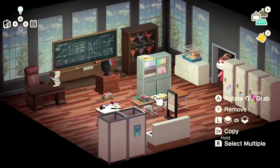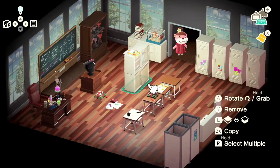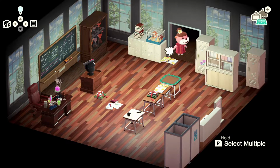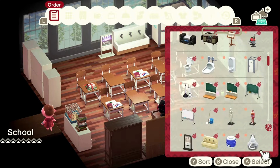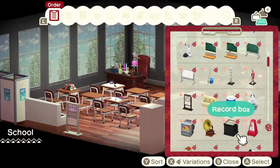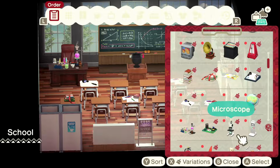All right, so we're getting to the part where I was telling you guys that I am going to go ahead and delete some of the lockers just because other stuff looked better there. I put some little mini lockers and then the little class pet where I had some of the lockers before, and I think that looks so much better.